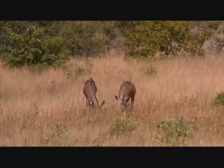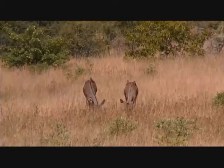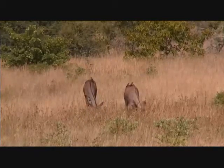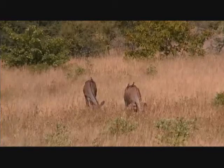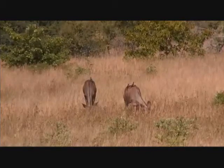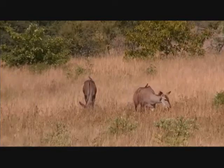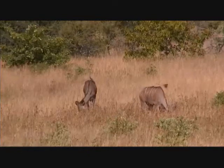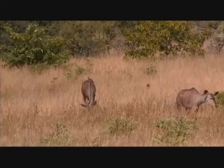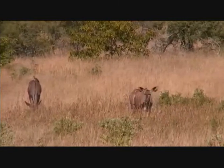Welcome back, everyone. Here we've got some female kudu coming out onto the quarantine clearings. So what's quite interesting here is that even though the kudu are out in this very open area, and they are browsers, so they don't really eat grass, what they're doing is they're feeding on the small new shoots of some small acacias and things like that that are coming through. So even though their heads are in the grass, they're not eating grass.